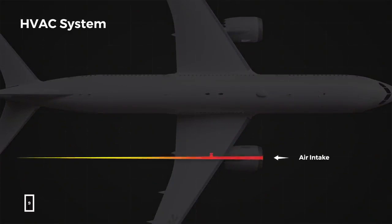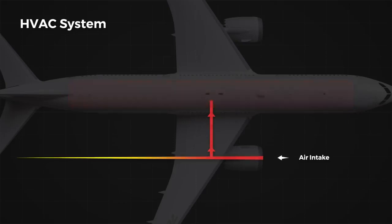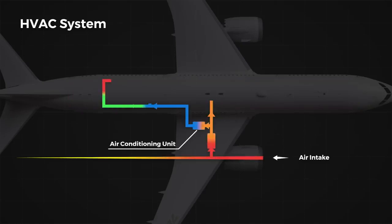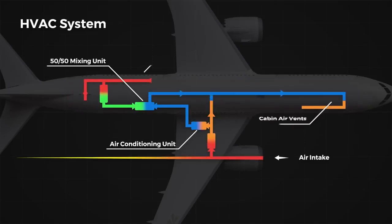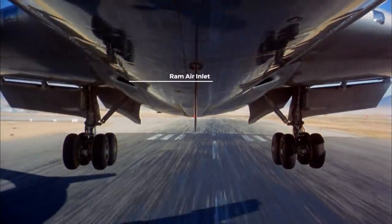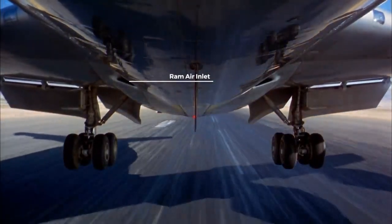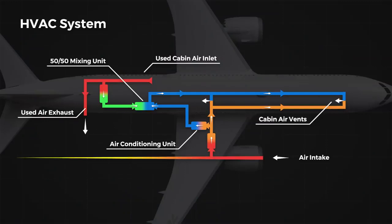The bleed air would be drawn from the engine at a temperature upwards of 230 degrees Celsius. This obviously would quickly turn the cabin into an oven, so the air would first run through a complicated air conditioning and pressurization system, where some of the air is cooled using a heat exchanger, which uses outside air from a surface-mounted intake called ram intakes to remove heat from the engine bleed air until it is a suitable temperature to be distributed through the cabin.